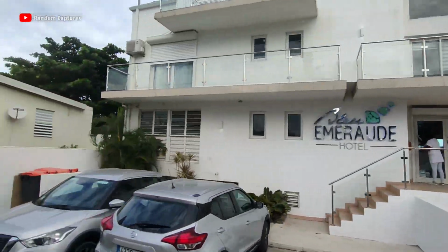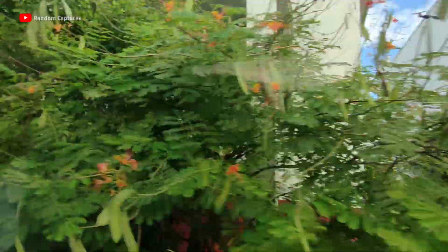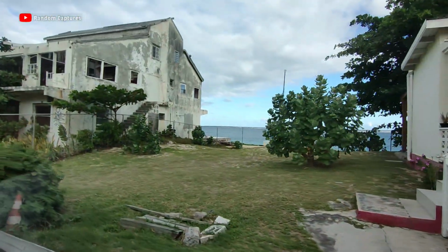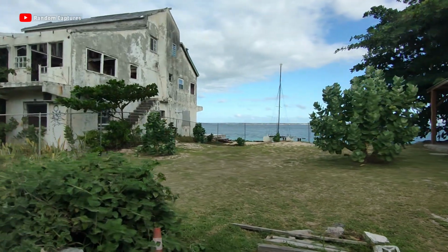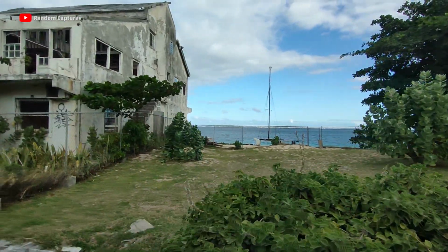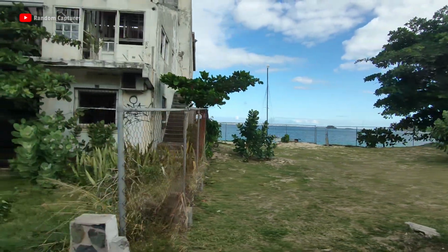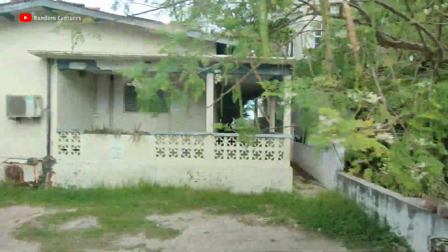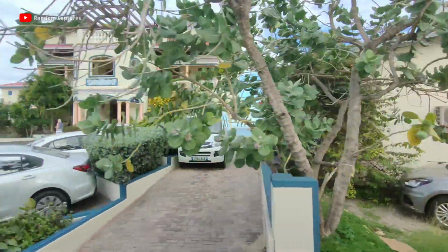So you see the empty spot right here, so you can see how close the beach is. It's a nice beach. You see the island of Anguilla. The island you see out there is the island of Anguilla. So here we got Le Petit Hotel over the right side.